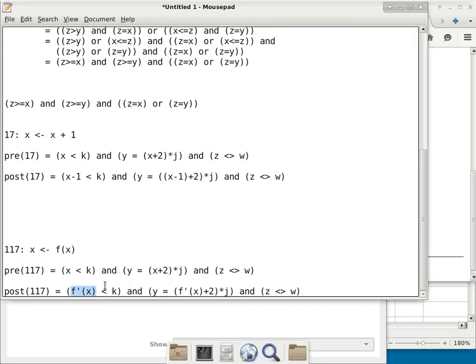But this is great, because this is how we can go from one line to the next line, because for the most part, many, many programs have a lot of x gets x plus 1, x gets x minus 1, that sort of thing. And guess what? If f of x is x plus 1, does it have an inverse?